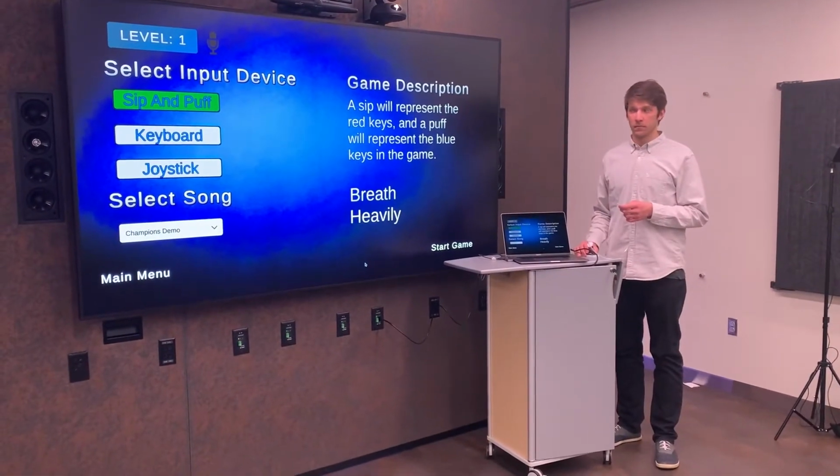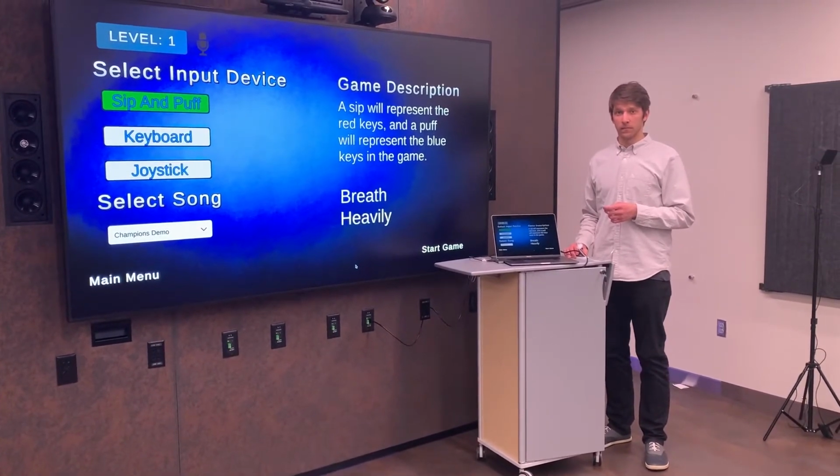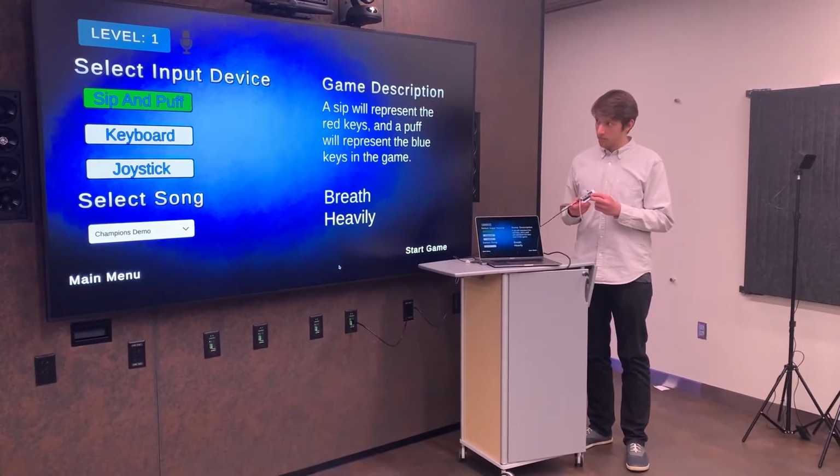We are now going to demo you the basic features that our game has. As you can see, Sip and Puff is selected as our input device, and Champion's Demo is our song. And now we will click the Start Game button.